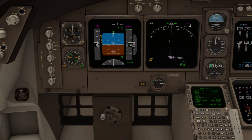Fuel is good. Okay, wow. I did not realize what we're loaded down for. Reserve was 12.2.